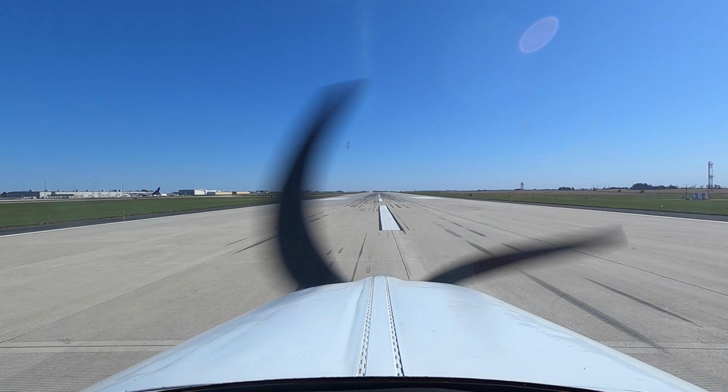All right, by now the tailwind is diminishing a little bit. It was 190 and greater for quite a while. A little under 190 now. But, of course, much nicer than a headwind.